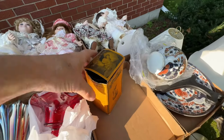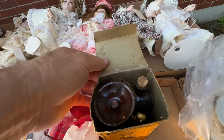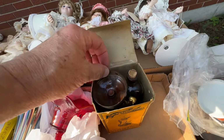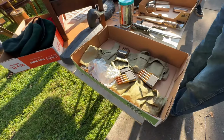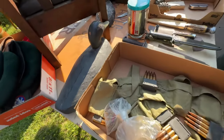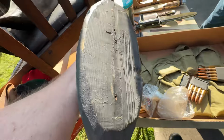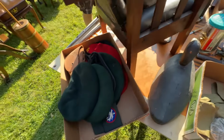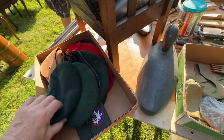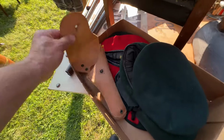I know what that is. Oh, it's got all this stuff in it too. How cool is that? Really neat. They nailed him. That's a pretty old carved decoy there. And the wings. You'd be surprised how well those berets sell. Anything military clothing, I have such good luck with it.